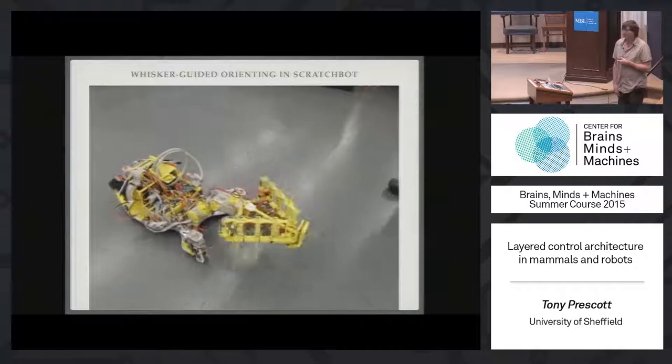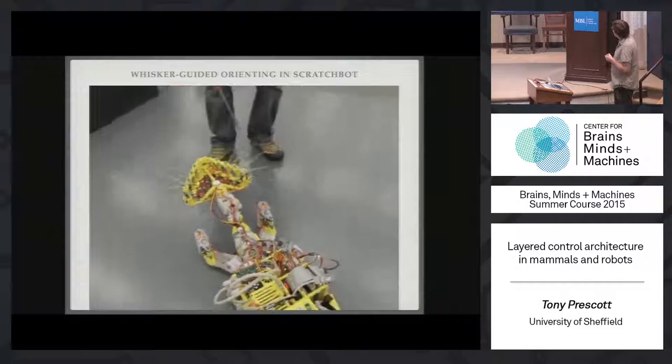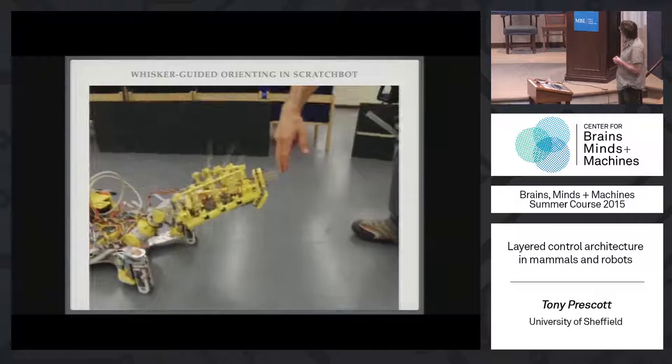It's running at about 4 hertz, whereas the real rat is whisking from 8 to 12 hertz, but it's scaled up to be about 4 times rat size. And what it's doing here is using the whiskers to orient to stimuli. So this is Martin Pearson from Bristol Robotics Lab. He's putting an object in the whisker field, and the robot is turning and orienting to the touch with the object. It's putting its short microvibrissae, in fact, against the object and exploring it.